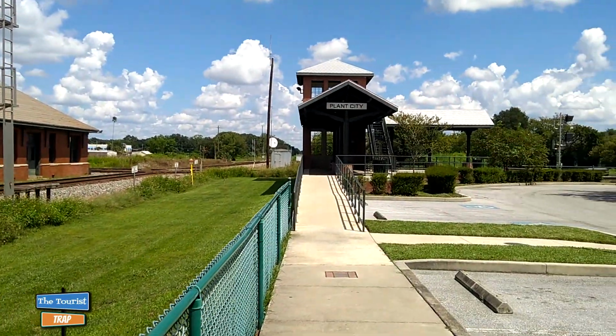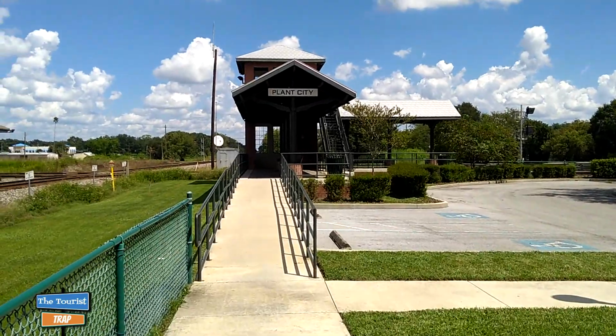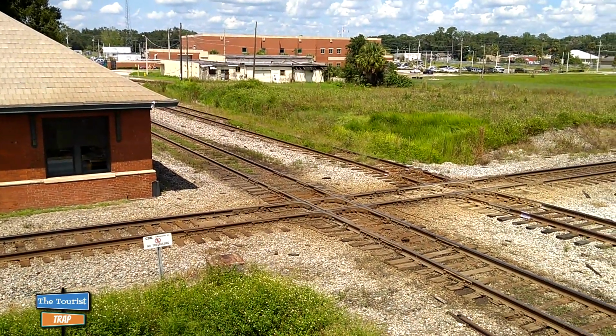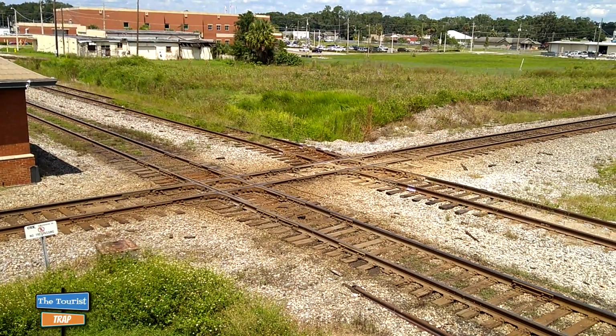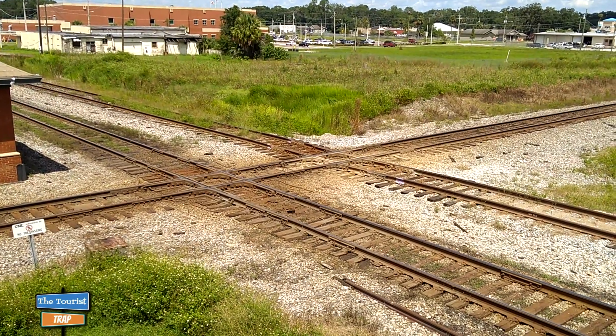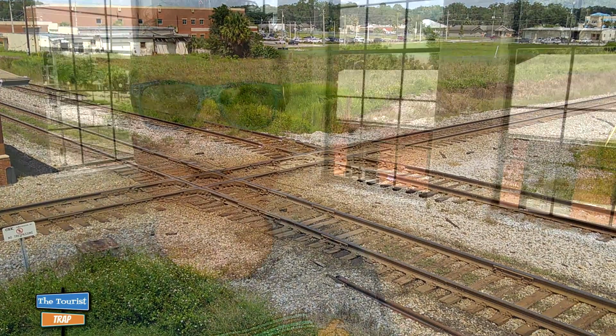And right up here, I'm going to go up to the tower, the platform, if you will. This right here is right behind the train depot. I'm up on the tower now. As you can tell, there's two tracks going one way with another track going across right across the two tracks. And it's where they pass. Well, this is a pretty cool observation tower here at the train depot here in Plant City, the museum.